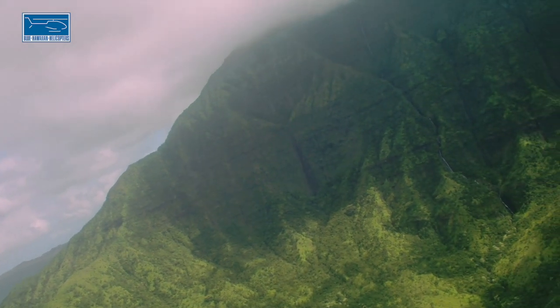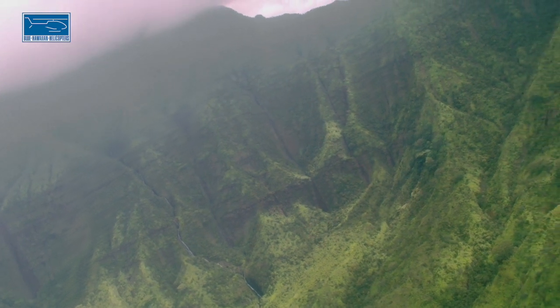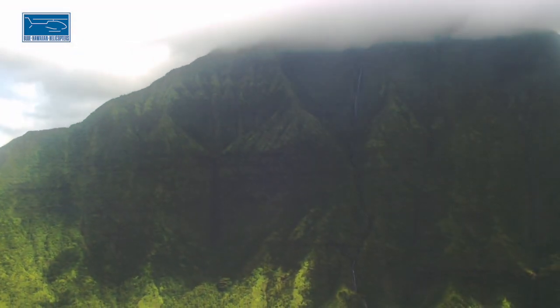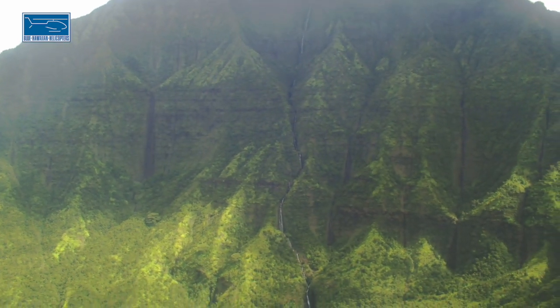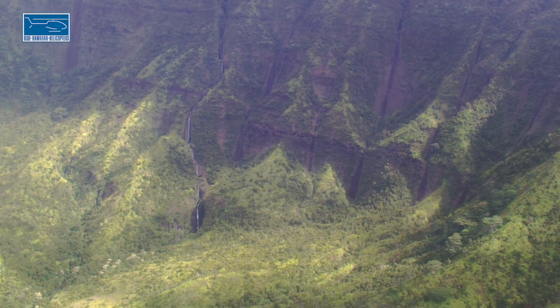I assume in the rainy season, all these little gullies are full of water. Yeah, so usually the little ones need rain pretty consistently, and we get that in the winter months. Even after a good big rainstorm here in the summer, they'll run. The problem is the gaps in between our rainstorms in the summer.